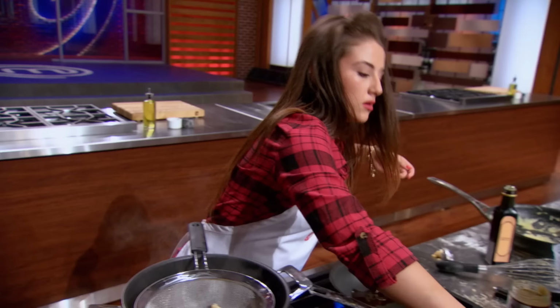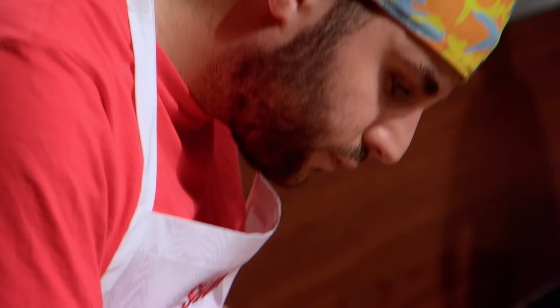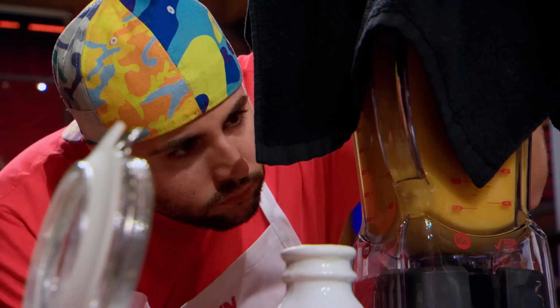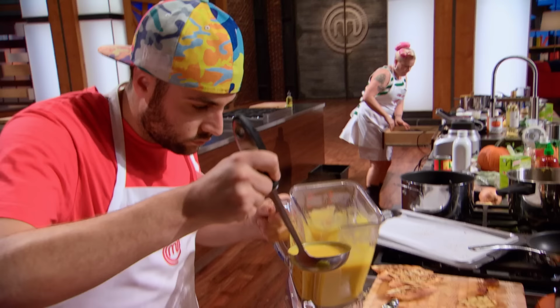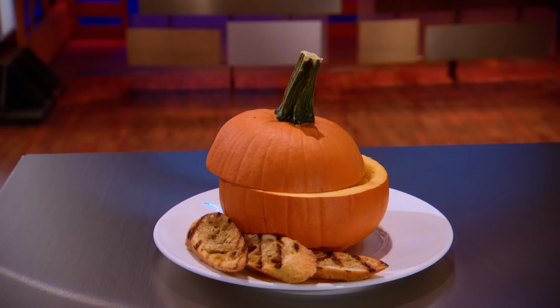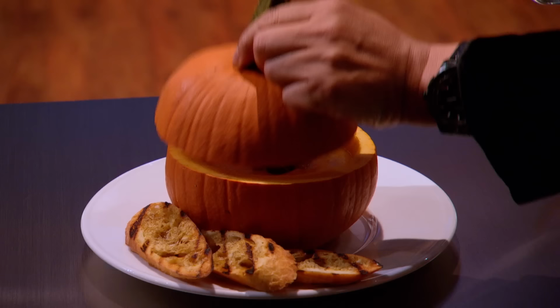5 minutes, you have 5 minutes left. I know pumpkin is very fibrous, so I'm blending that puree like mad. I want to bring out the flavors of pumpkin because that's got to be the star of the show. I look down at my dish and I'm a little worried that it's not very gourmet. It's a pumpkin puree soup flavored with apple, ginger, sage, and pumpkin crostini. Very interesting. All right, let's taste.